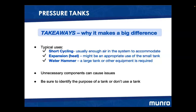Really, in short, unnecessary components can cause issues. I think with the technology that we have available today, pressure tanks are not needed and can sometimes be an issue when applying them on pump stations. We just want to be sure we identify the purpose of the tank or not use the tank at all. And if we're using VFDs, the need for a tank might not be there. We might not need to use the pressure tank itself.